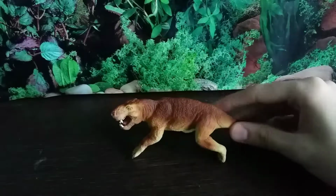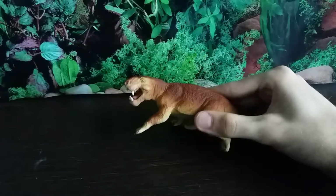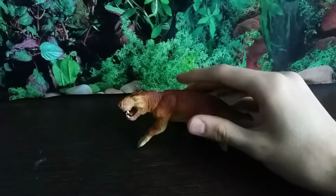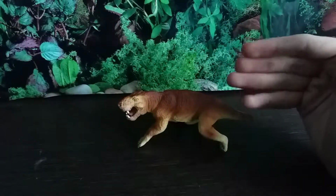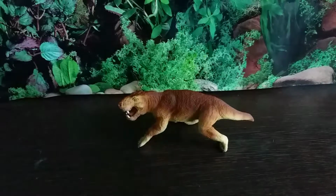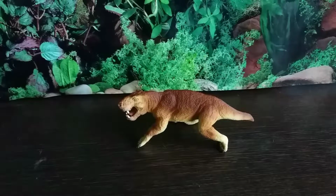So yeah, I don't think this figure's really going to blow anyone away, but it's a Gorgonopsian figure, and they're so rare, and this is a really well done and really accurate one. So if you're a fan of Permian animals, I highly recommend this, and since it's being retired, you're definitely going to want to get this when you can.